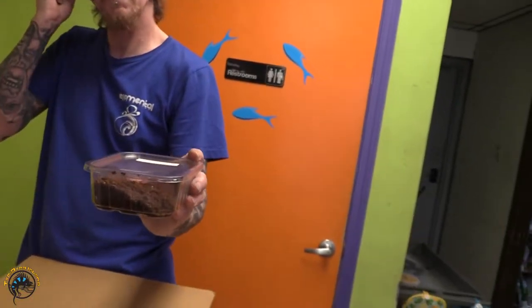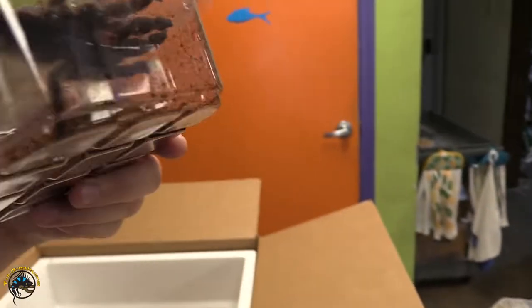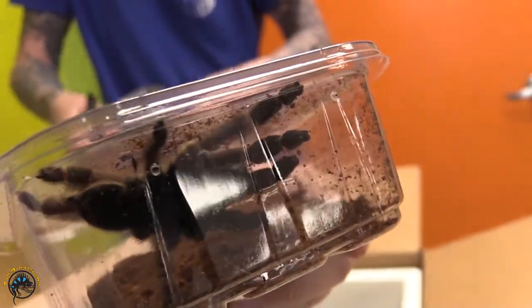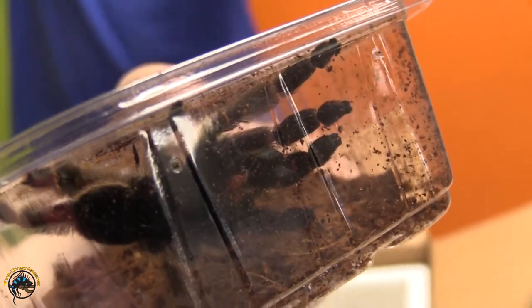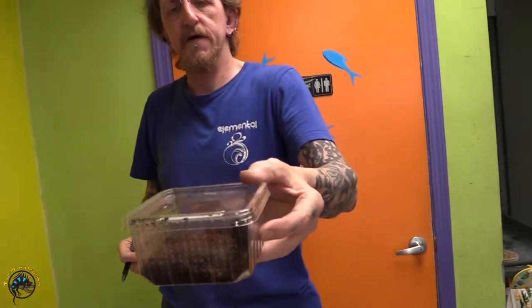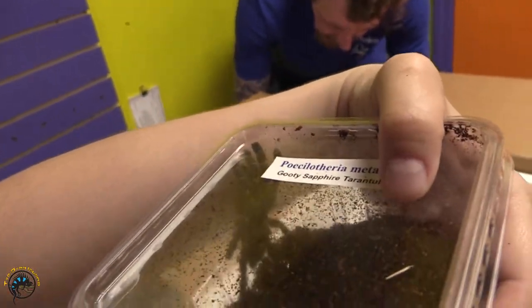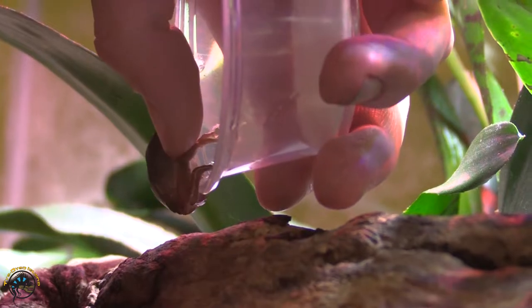The Trinidad chevron. Ooh, a nice sizable one. We haven't had one of those. We got, I think, a few slings. He's got kind of green pedipalps. Yeah, that's cool. You see that little green glow on his pedipalps. It's a Goodey sapphire. A Goodey sapphire. He does not want to release the cup.